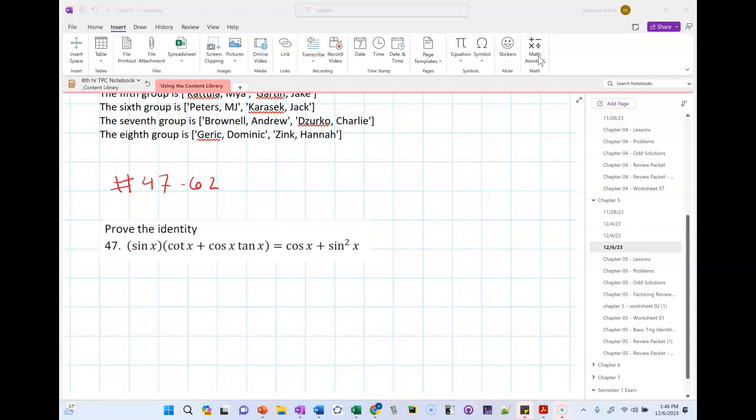Can you use either side? Yes. Could it be tricky if you pick the less complicated side? Yes. Should you try to make your life as easy as possible by making good choices? In all facets of life, yes.